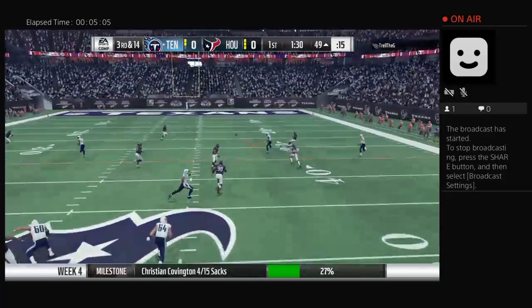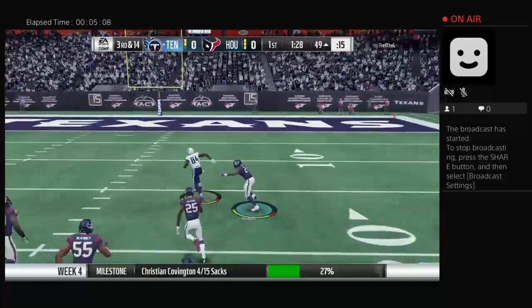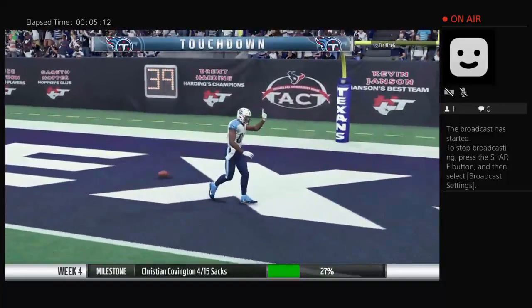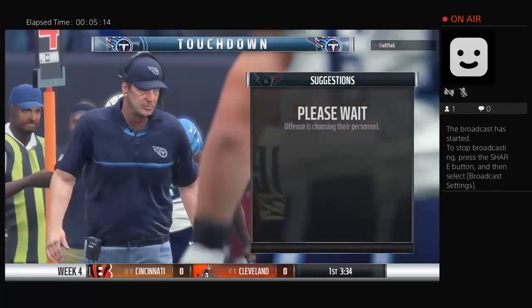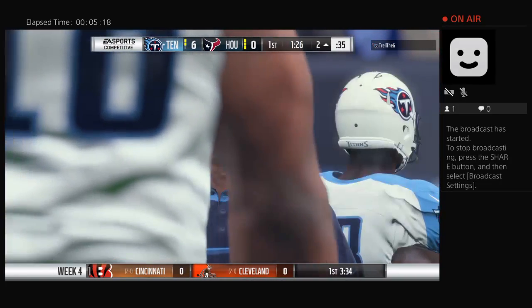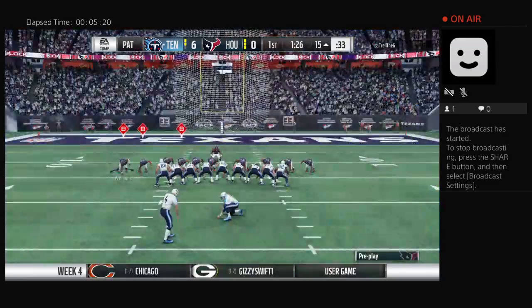Now Mariota, and he's got a man, Corey Davis. Touchdown, Titans. A big play there. His 4th touchdown on the year. And the Titans have taken a first-quarter lead.